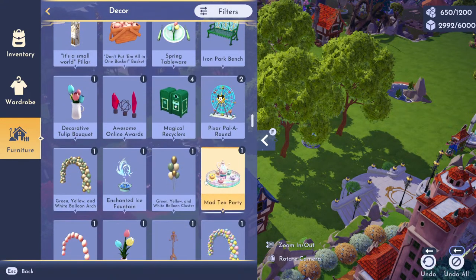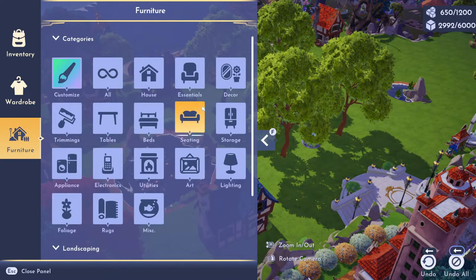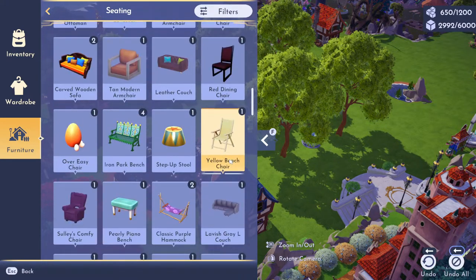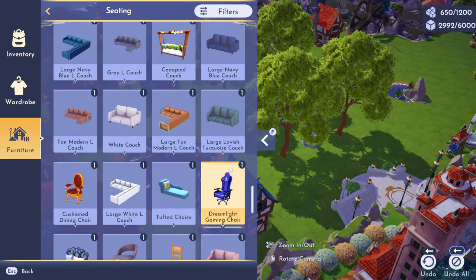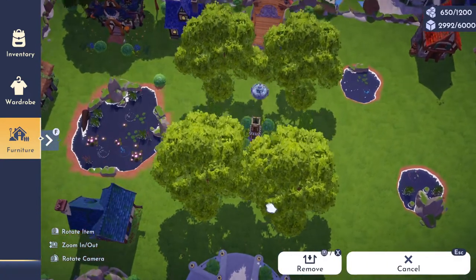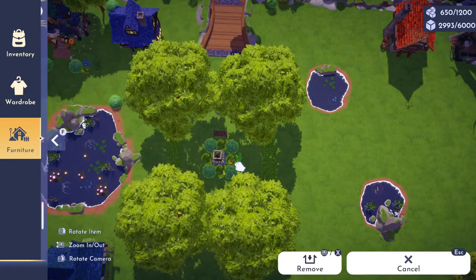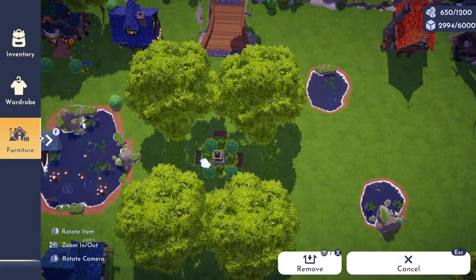We need some benches, but I made some. I made some bamboo benches. I thought those would be really cute. They're under seating. Maybe they're under seating? Somewhere. There we go. I made these. Oh gosh, they're kind of tiny, but I could put them. How many did I make? I think I only made three. But it would be kind of cute if I made one more and had seating all around this area.